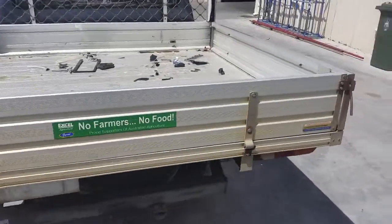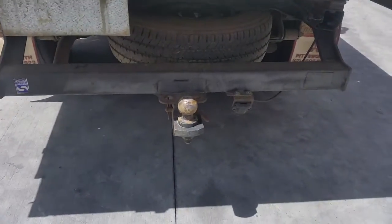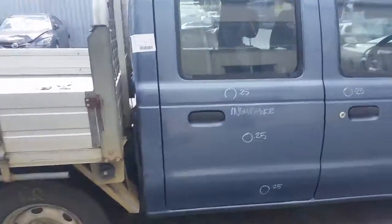It's got the Flexiglass alloy tray supplied with all bolts and brackets. Hayman and Reese towbar supplied with all bolts, brackets, loom and neck. Right rear 14-inch steel rim with a good tyre. Right rear door has 3 small dents.